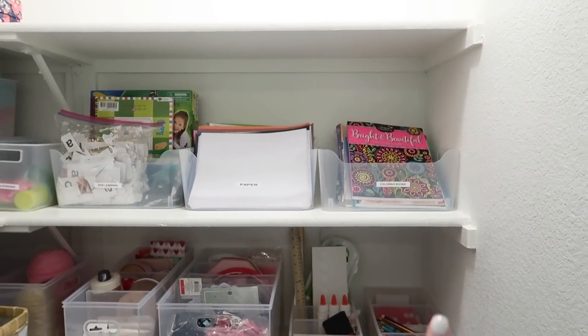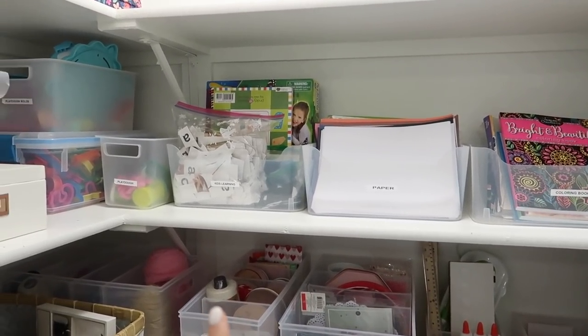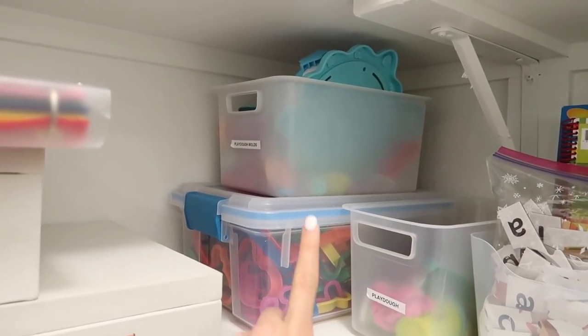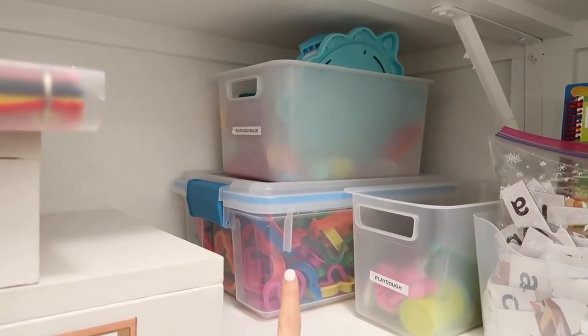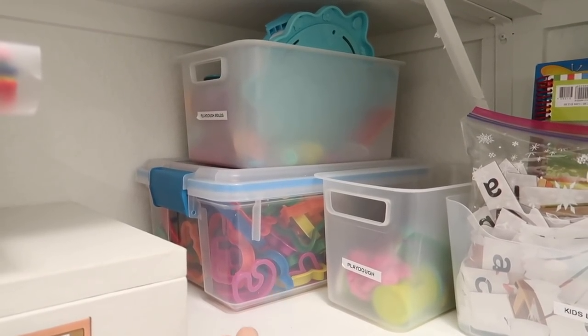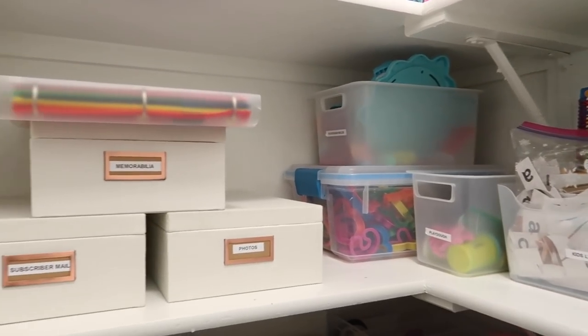And then up here I have coloring books, paper, and then kids learning. And then back here I have Play-Doh molds up there, and then some shape cutouts for baking. Sometimes the girls use those for Play-Doh too, so I have those all right there for easy access when they want to play with that.